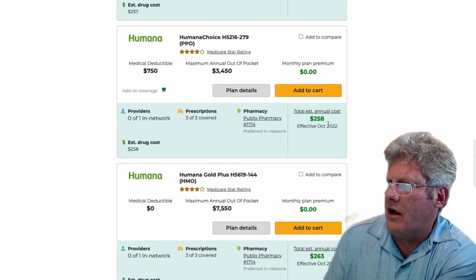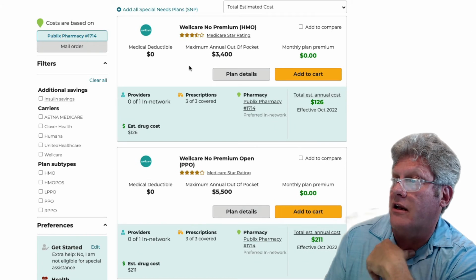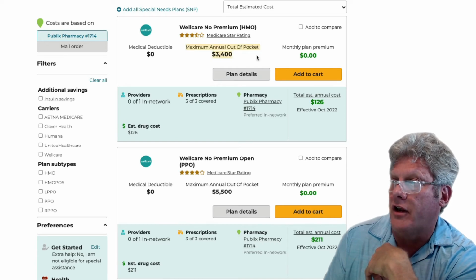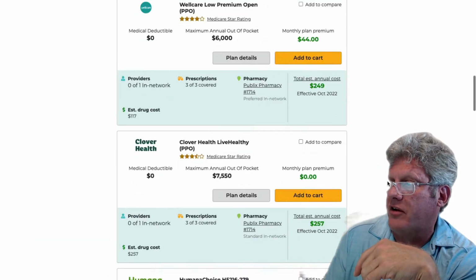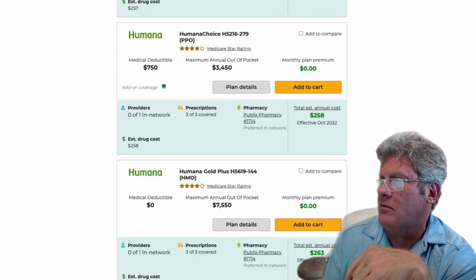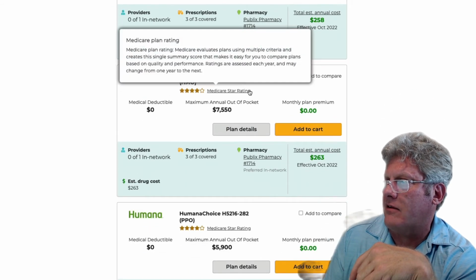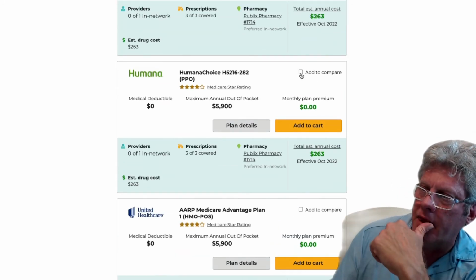So basically you want to look, and again, WellCare, what I do like here is this no premium, wow. Look at this maximum out of pocket. That's huge. That's very low comparatively. So let's look at this one. One WellCare plan's enough. Let's look at Clover, pretty solid plan. It's got a deductible. Let's look at this plan right here. Wait a minute, let's see. This plan looks good. So you can compare them, and then you compare.